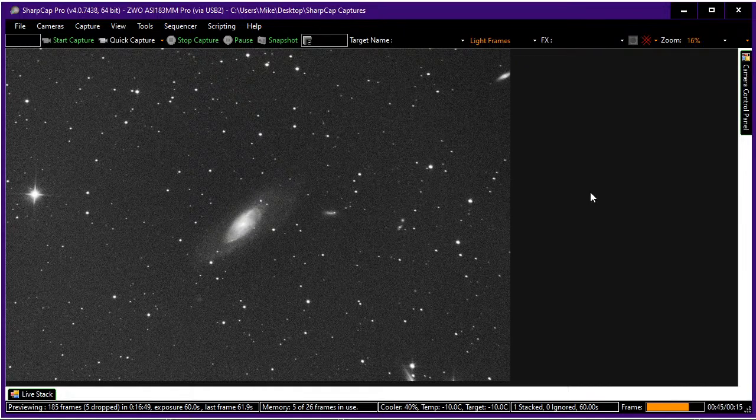I'm gonna go put the light shroud on the end of the scope real quick here. I should probably wait until I go to the next object to do that, because it'll mess up the capture if I do it now.